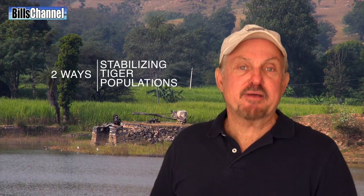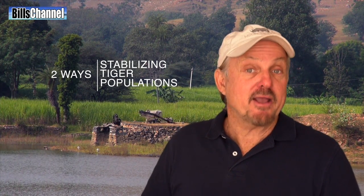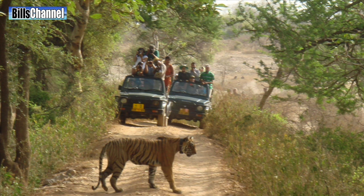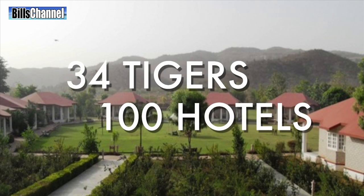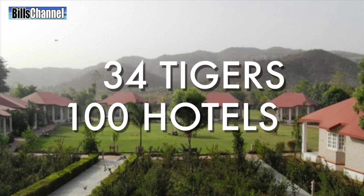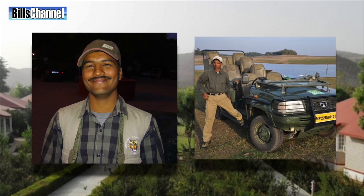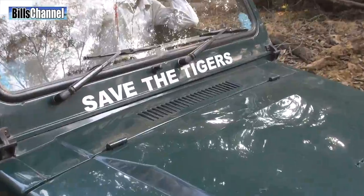Two ways the Indian government has been able to stabilize the wild tiger populations here is by creating these preserves, but also by creating a tiger tourism industry. The 34 tigers in Ranthambore alone now support over 100 hotels, along with untold numbers of guides, drivers, and others. That way, everybody has a stake in keeping the tigers alive.